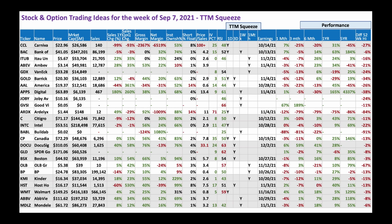So if it is not coming in a month or two, don't worry too much. But if it is coming in, say, a week or two, you've got to pay a little more attention there. And then look at performance here. I've got 1 month, 3 months, 6 months, and so on, even 5 years, for you to understand if the stock is a one-trick pony or it's got what it takes to perform in the longer term, say 1 year or 5 years.